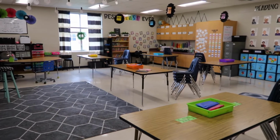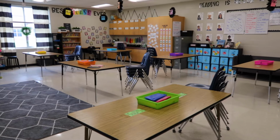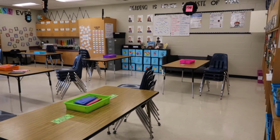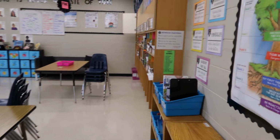All right, this is a look at the classroom from our door. Just to give you an overview of the classroom. And then we'll start here.